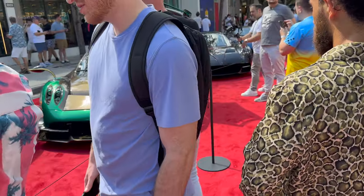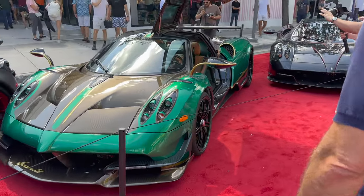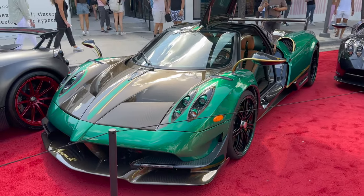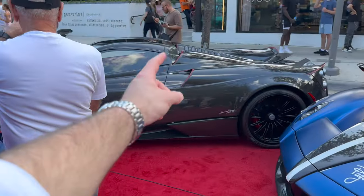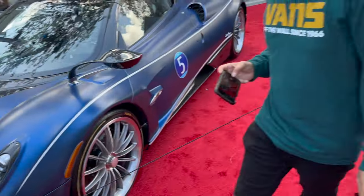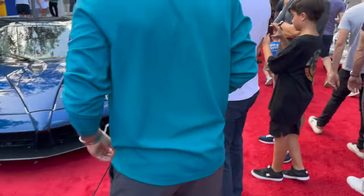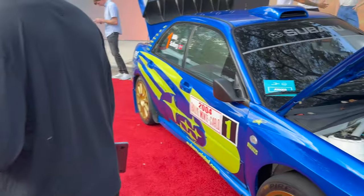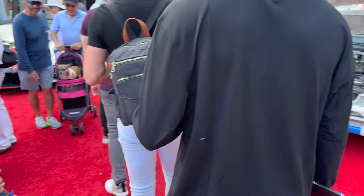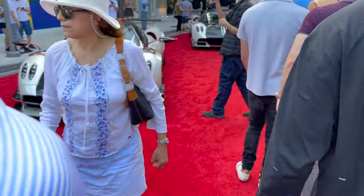Wow, what a unique spec on this Huayra. I think this is a Huayra BC. Yeah, it is. Interesting. So we have Huayra Roadster, another Huayra Roadster, another Huayra Roadster, and then some Subaru WRX. Looks like a rally car. That's pretty cool. And then we got a Huayra BC over here.